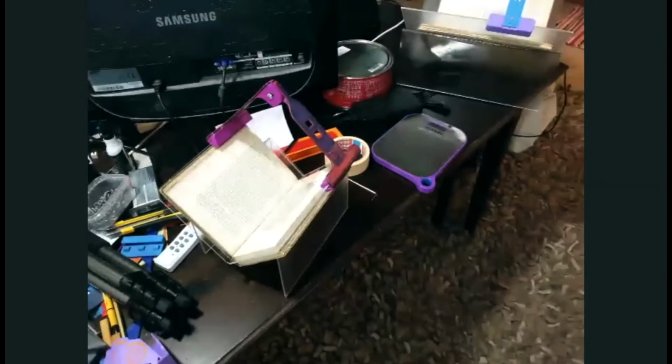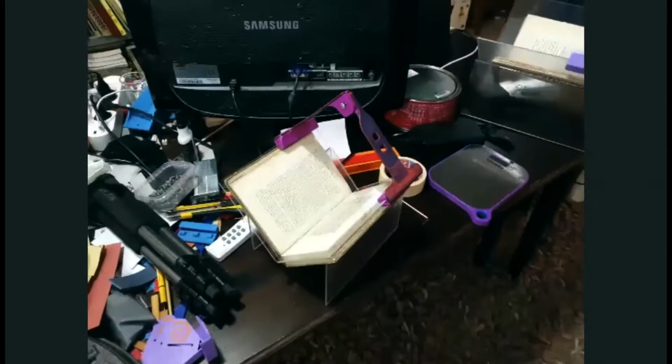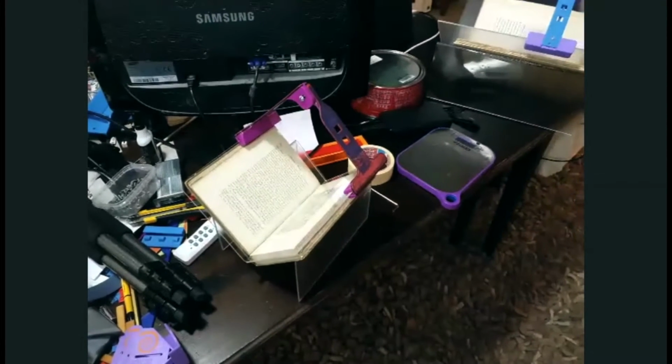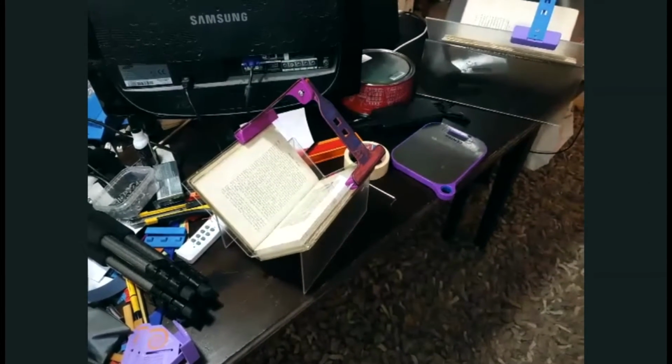And yeah, so where should we go? To the books or to 3D printers and workbenches? Let's start with 3D printers.